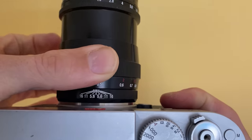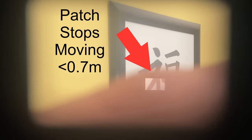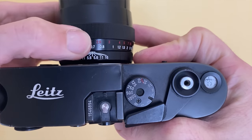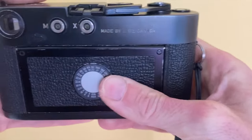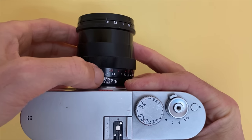What this means is if you're between, say, 0.5 meters and 0.7 meters on a Voigtlander lens, the focus patch is not moving, and so it's very easy to misfocus at close focus distances, especially if you're, say, shooting film where you don't have live view or an EVF. I set the lens to 0.7 meters and then rock the camera to get focus on these types of lenses.